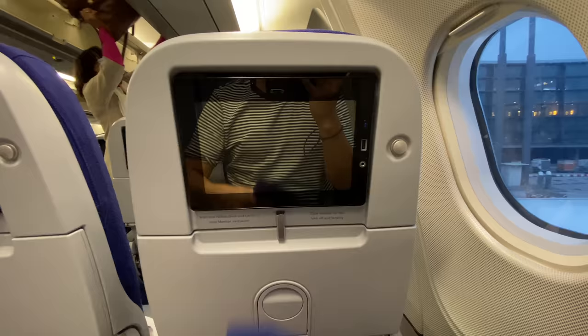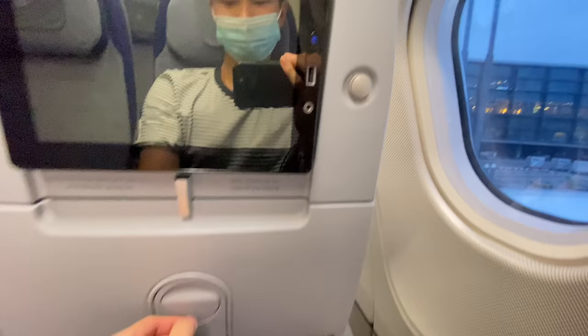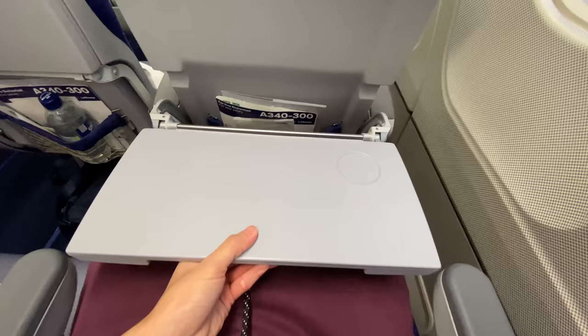On your seat you'll find a blanket and a pillow. I'll now go through the seat features with you. So in front of you, you've got a touchscreen TV with a USB port and headphone jack. On the back of the tray table, you'll find a cup holder, and this is the tray table itself. You can't fold it, but you can move it back and forth.